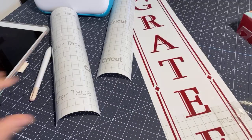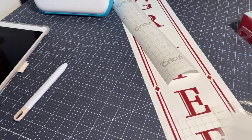All right, so let's do the other piece of transfer tape.